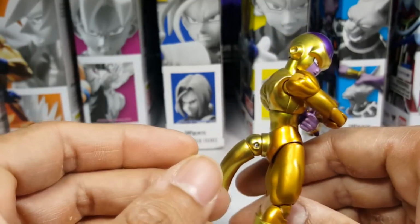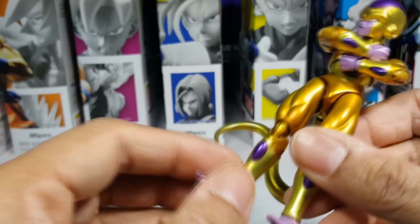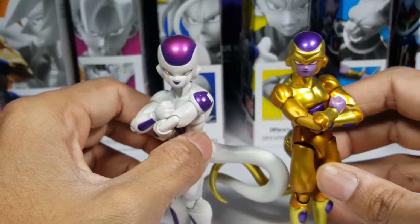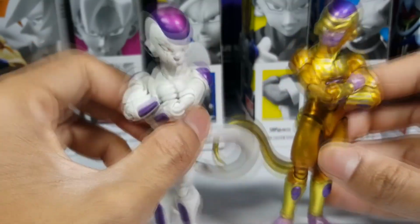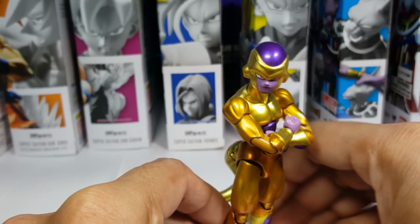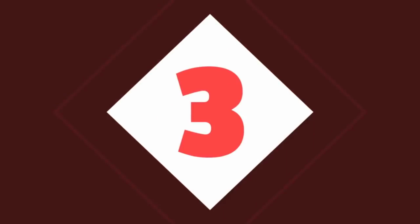At number 4, we had Golden Frieza. I still really like the aesthetic of this figure, and believe it or not, despite its place on the list, I was on the fence about picking him up. I'd be surprised if they didn't eventually upgrade to a 2.0 Frieza fully, or actually make a new mold for him since he's physically larger than Frieza's form, and hopefully they don't make him an exclusive as they've done with other figures in the past.